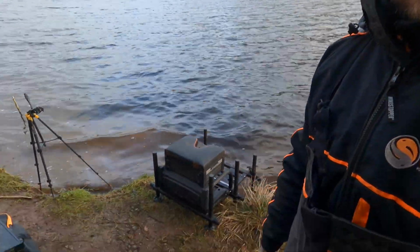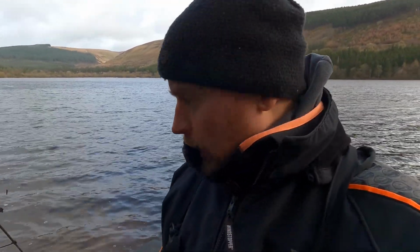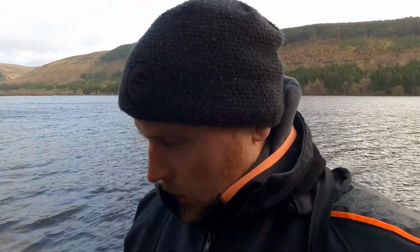Right, we're all clobbered up, finally got all the stuff down to the peg, so the box is in. I did try to go in just out there, but there's a bit of a wall and it goes off quick, and there are so many rocks there, I don't fancy doing a swan dive in, especially because I can't swim. So I'm going to get my pole and all that out now. What I'll do is feed some bait and then probably not fish it for 40 minutes, so we can have a little chat about our rigs and everything then.